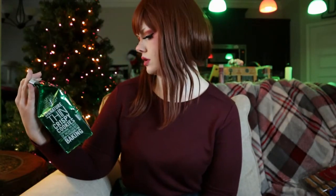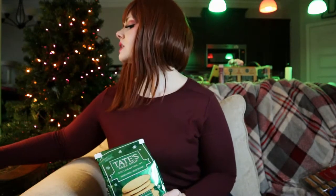We are trying Tates cinnamon brown sugar cookies. That is what we are trying today. Here we go. They look good, super crispy texture, I can tell.